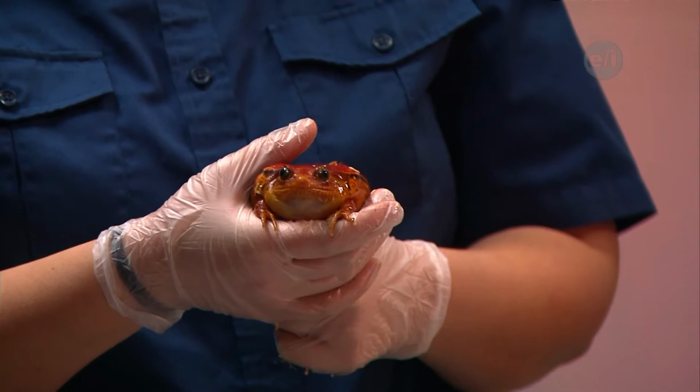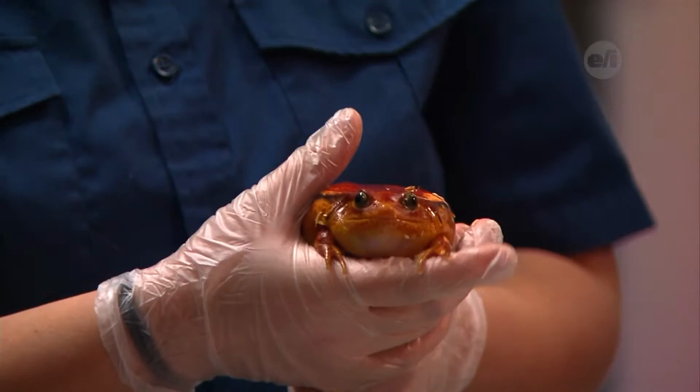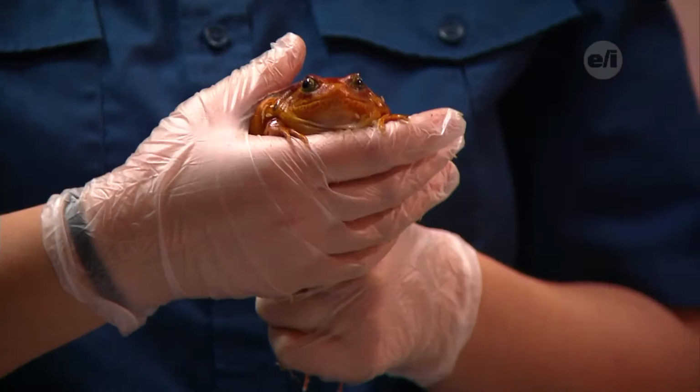Yeah, I do. All right, so what is this that you're holding? This is actually a false tomato frog. Wow. So can you tell us about this tomato frog? Well, tomato frogs are mainly from Madagascar. It's a very small place for them to come from. So that's basically where they all are from right now.